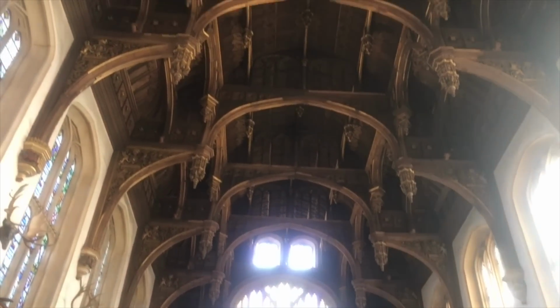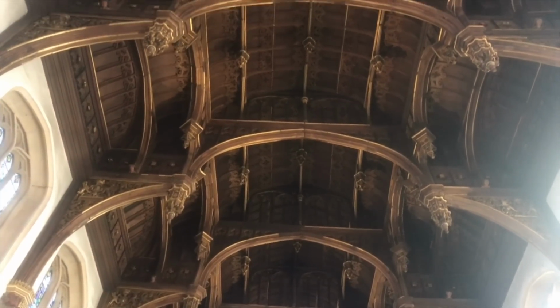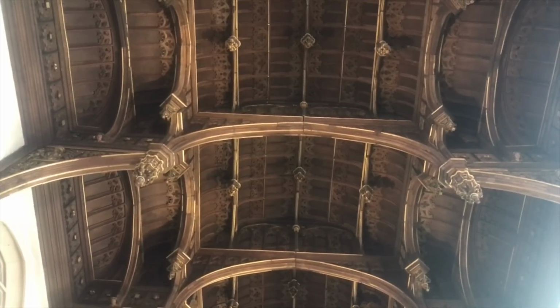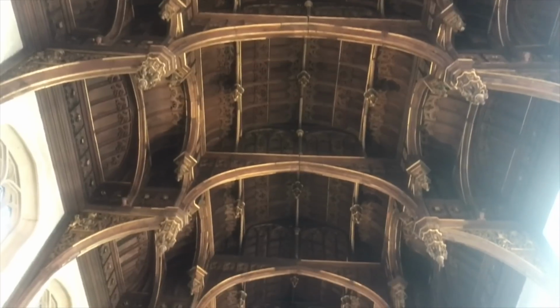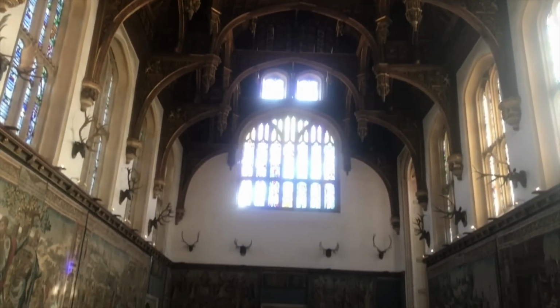Up above us sits this beautiful hammer beam roof, the work of the king's master carpenter, James Needham. And in Henry's time, it would have been painted in shades of blue, gold, and red. Love it.